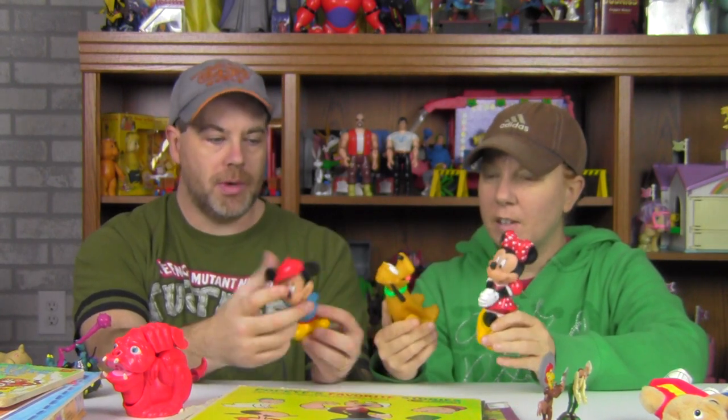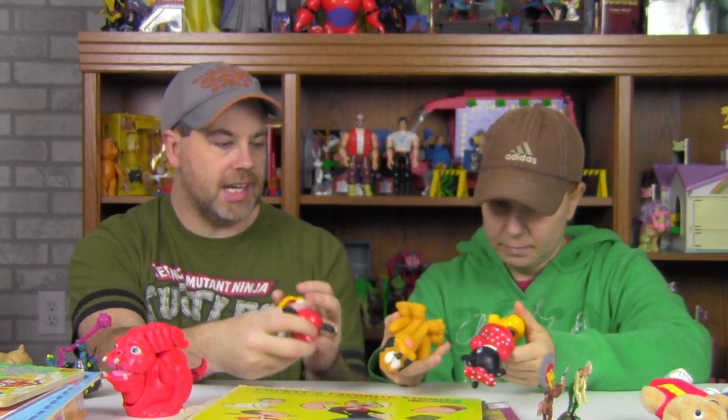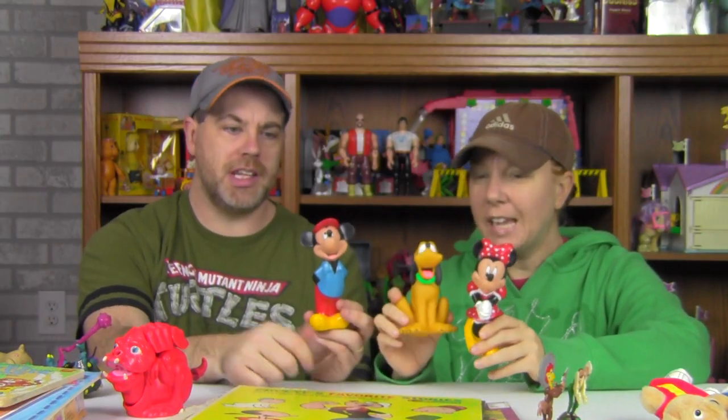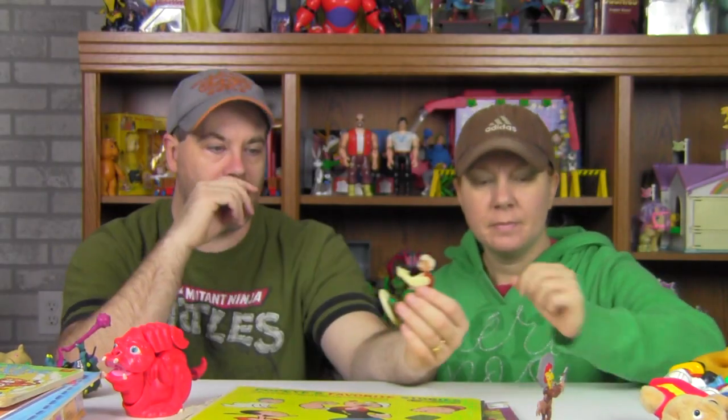I'm not sure what year these were. They had to have been late 90s, 2000s probably for this type of little collectible, but something cute that Carrie can add to her Disney collection. I think the lady had a dollar a piece on them, so we bought all three. Why not? We can't have Minnie without Mickey.